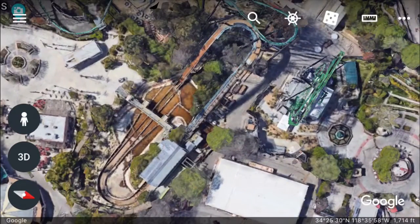And I have a few different ideas with this. And I think a multi-launch would be a good fit if it weren't for West Coast Racers coming in this year. And so I don't think that would be a great fit now that you have West Coast Racers and Full Throttle and Superman, which are all launch coasters. There are probably more that I'm forgetting, I don't know.